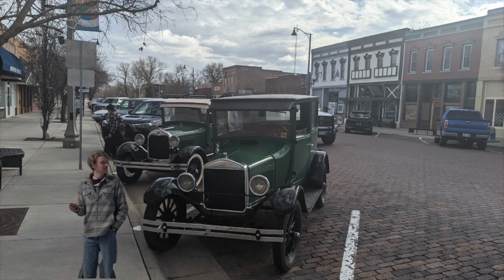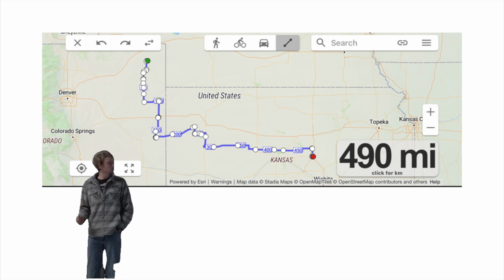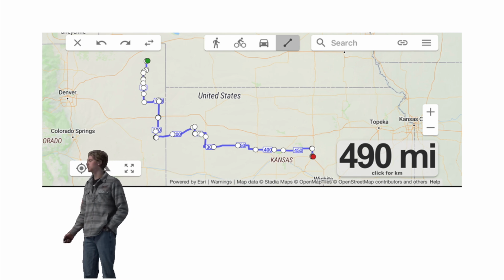But this is where we plotted our trip. We went about 490 miles. We probably went 500 with back and forth stuff. So we'll call it 500 miles in 3 days, which is certainly not a record for Model Ts, but for a bunch of people who had no idea what they were doing in cars that were totally unprepared, that's pretty good.